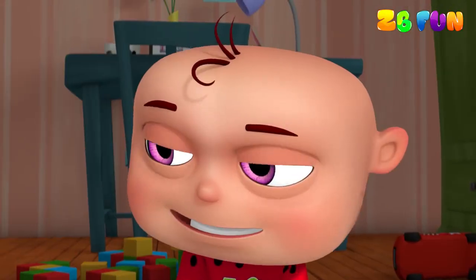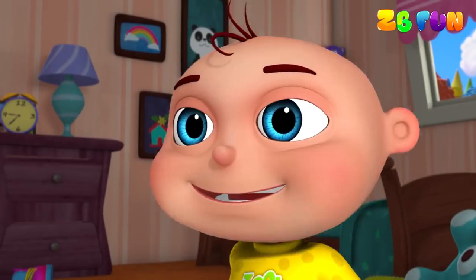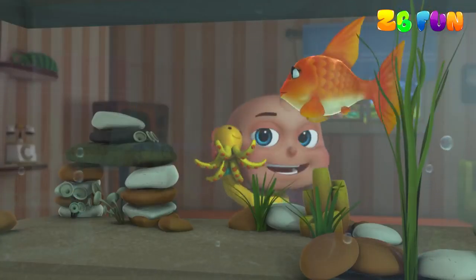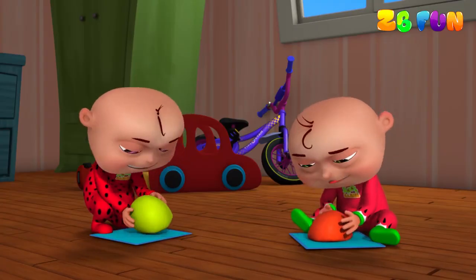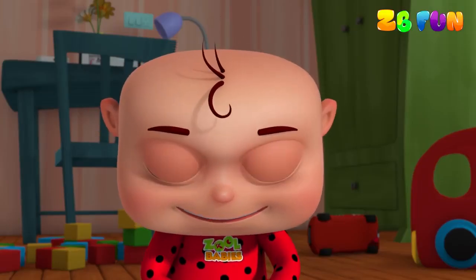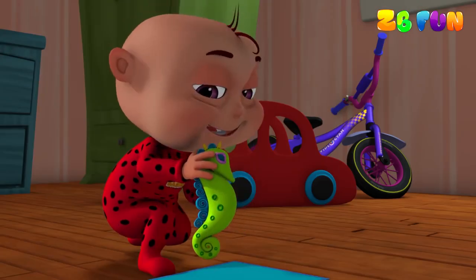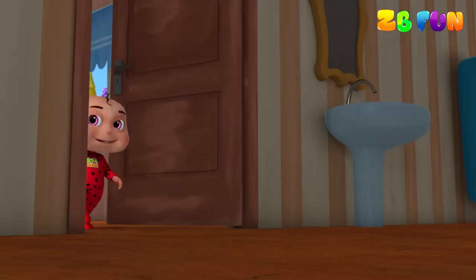I made an octopus! So scary. I am gonna play with it now. I wonder what Teeny is making. A seahorse. Look, Dot. Excellent! Let me show it to the real fish!